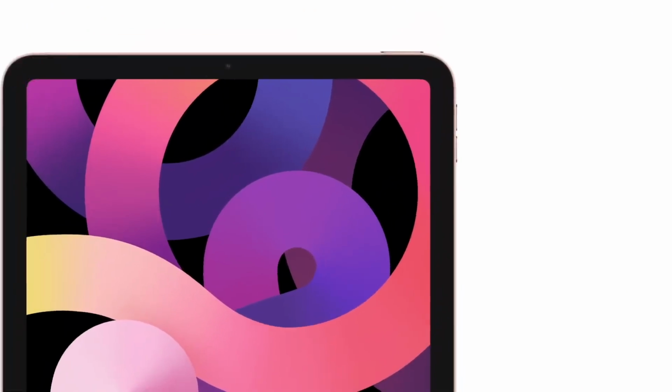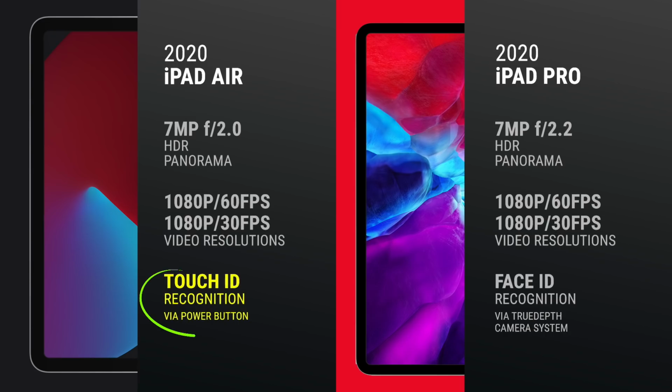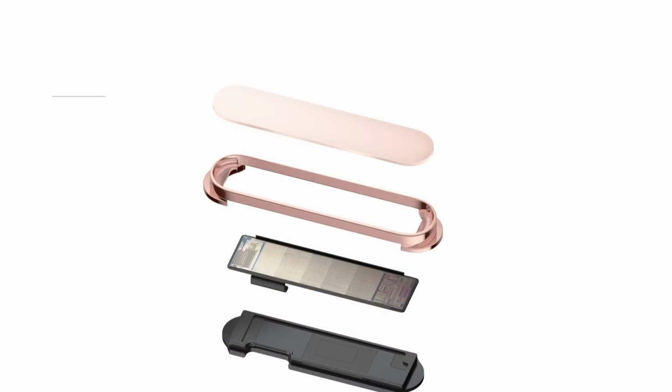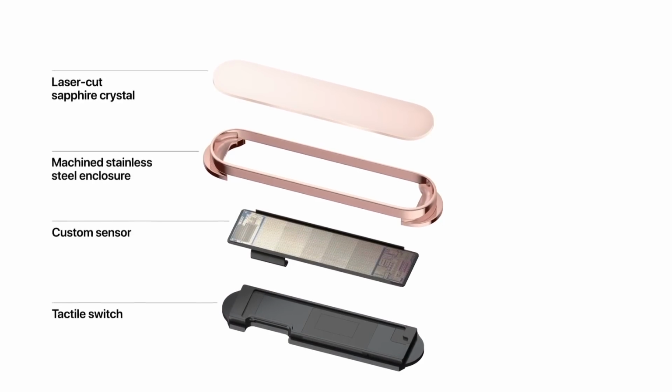On the iPad Air, and maybe more appropriate for this time that we live in, there's no Face ID, but Touch ID makes a return. But this time, it's built into the power button on top of the device. It's as fast and as secure as Touch ID when it was built into the home button. And to be honest, at a time where we all have to be wearing face masks, I'm happy it's making its return.